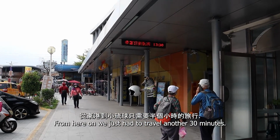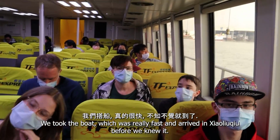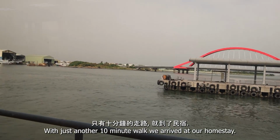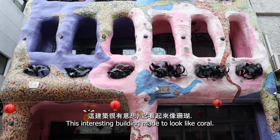From here on, we just had to travel for another 30 minutes. We took the boat, which was really fast, and arrived in Xiaoliuqiu before we knew it. With just another 10-minute walk, we arrived at our homestay, this interesting building made to look like coral.